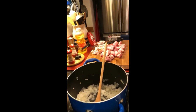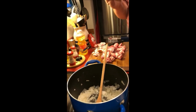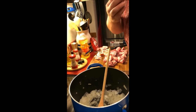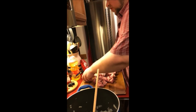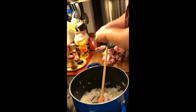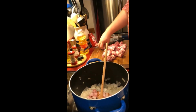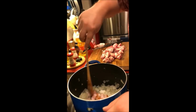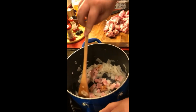Next thing I'm going to add is the double smoked bacon. One of the great things about double smoked bacon is that you can just eat it. Looks disgusting, looks like I'm eating raw bacon. I'm not. It's double smoked, which means it's already edible. Again, this is an optional thing, but when you have a chance to add bacon, you should definitely add it.